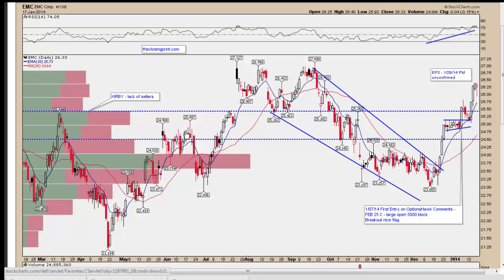EMC, we currently have a 1/4 position left. We have earnings on 1/29. That's been confirmed, I believe, on Thinkorswim. You can see the pattern that we broke out of and why we took this trade. We flagged and we came down, tested that flag or pennant, bounced off the 10-period EMA, and we're currently flagging again sideways. So I'm looking for a test of 27. May not come, but we have taken most of the profits off on this particular trade.